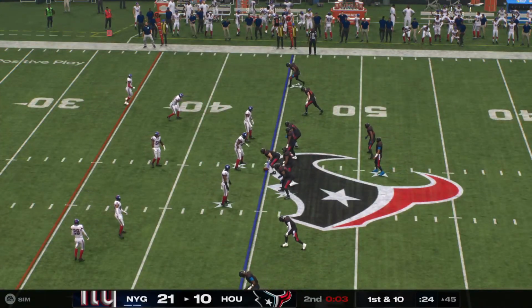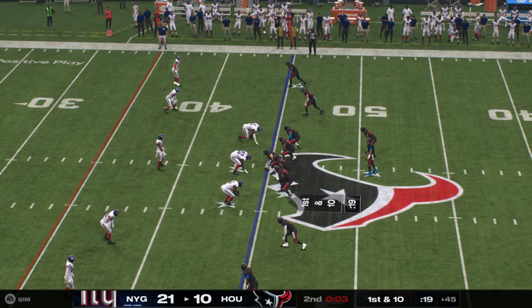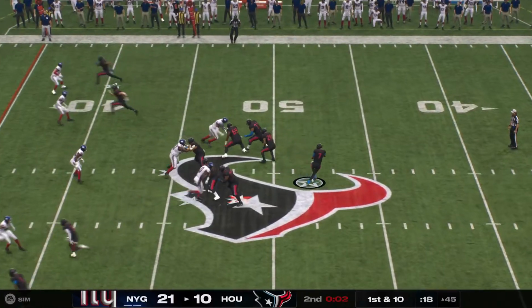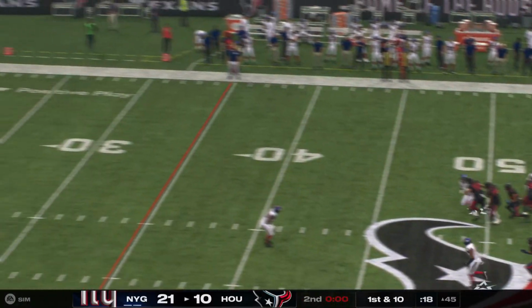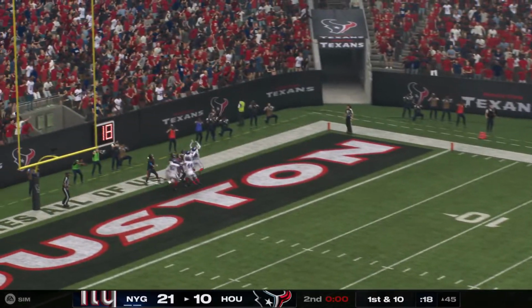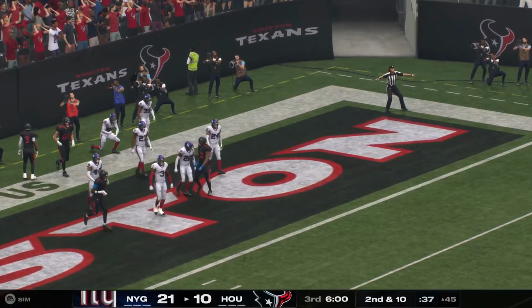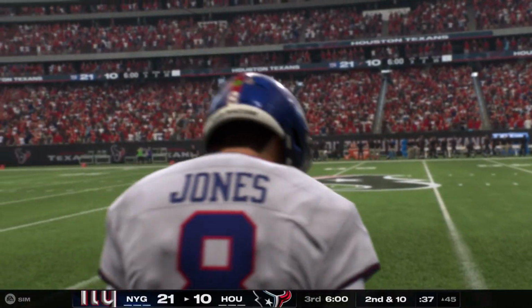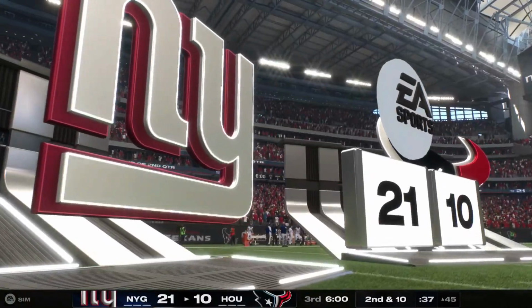Here comes the final play of our first half. A final throw before the break. A massive shot towards the end zone. And no one had a shot at that. It's out of the back of the end zone, incomplete. We're through 2 here with the Giants overcoming home field advantage. They've got the lead at the break.